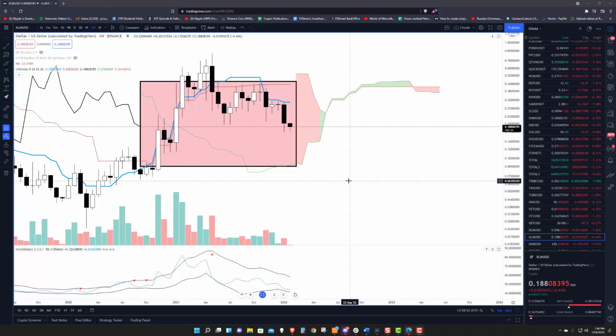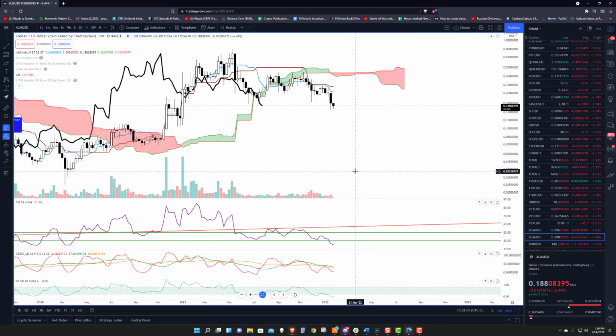So if you're wondering why there was so much misery and indecision going on with this pair, that's why. Looking at it on the weekly chart looks really bearish here. And why? That is because the lagging span is below the bodies of the candlesticks in an open space, while the current close is also below. So this is an ideal bearish Ichimoku breakout.